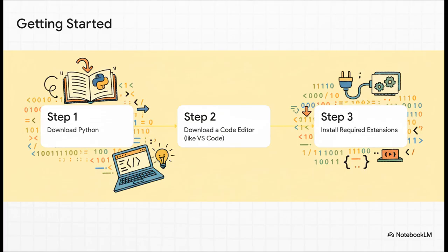And here is that practical approach in action. Setting up your computer for coding can sound really complicated, but look how it's broken down here. Three simple steps. One, get the language. Two, get a place to write your code. Three, add a couple of helpful tools. Boom, you're done. What could have been a frustrating roadblock just became your first easy win, and that feels great.